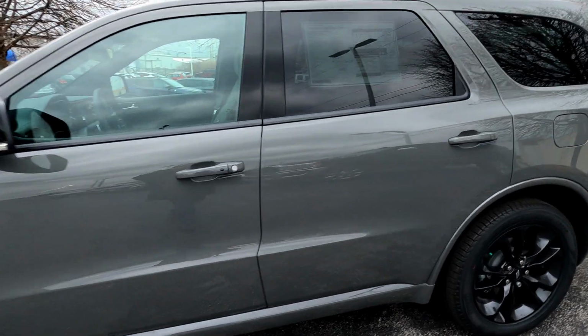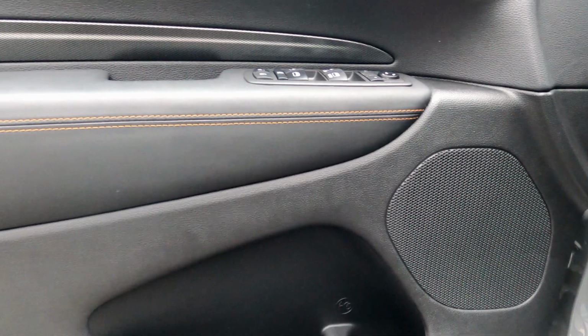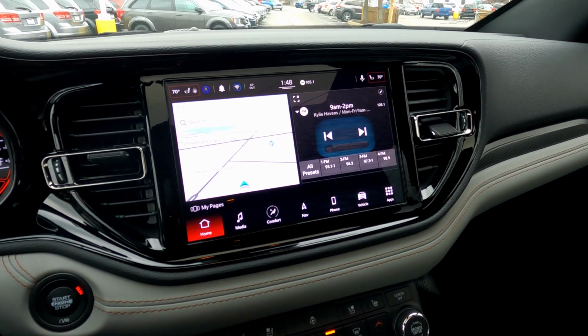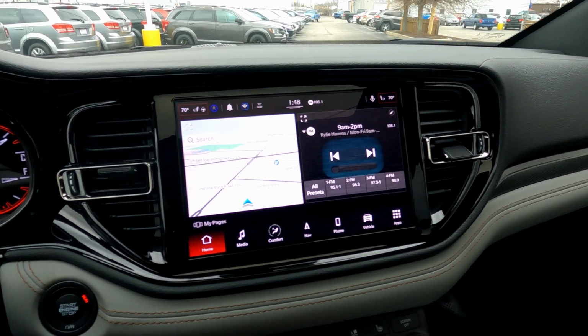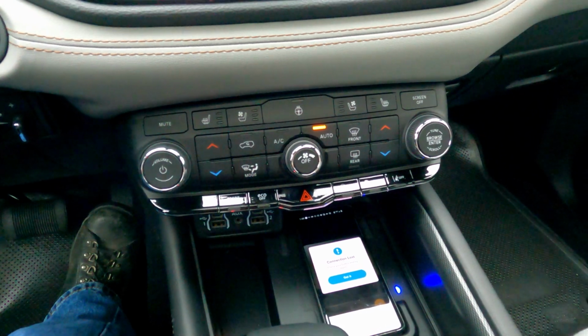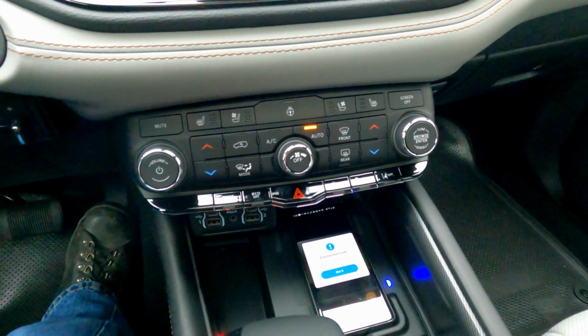Let's take a look at the interior. Got nice new accents on the door panels. The RT does have the flat bottom steering wheel. New for 2021 is the Uconnect 5 system. Got the larger screen. Also new for 2021 is a control cluster below the screen. You have a lot more manual controls for everything that used to only be available on the Uconnect screen.